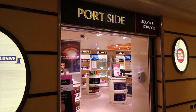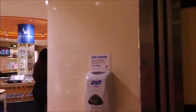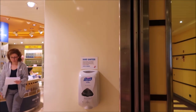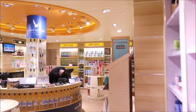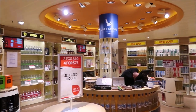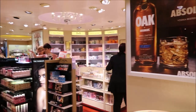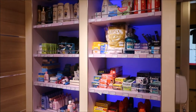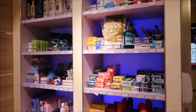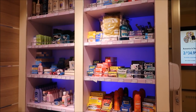So this is going to be your liquor and tobacco sales. Every time you walk past one of these, squirt some hand sanitizer. Always need that. Two droplets. So in here you're gonna have all of your alcohol and tobacco. Perfume here. Also here in the alcohol and tobacco shop, if you forgot some sundries, some medication, they have it here.